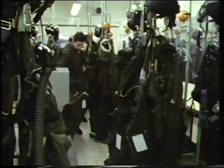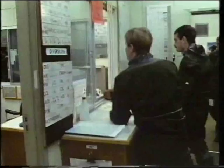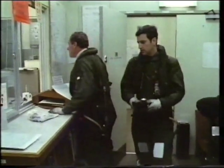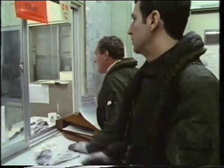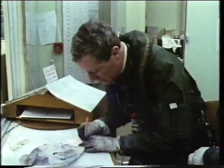So we'll go and pick up all the details, certainly the latest met, when we outbrief. Dave? Is our aircraft ready yet? We have Foxtrot 4 Victor. Call sign up there is 3-2.